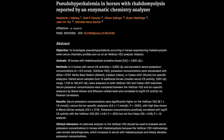Exactly. And that's when you can run into hyperkalemia. And that's not something you want to mess around with. No, definitely not. Hyperkalemia can be life-threatening. Those high potassium levels really mess with the heart's electrical activity. You can get arrhythmias, and in some cases, it can even be fatal. So it's something you've got to catch and treat aggressively.